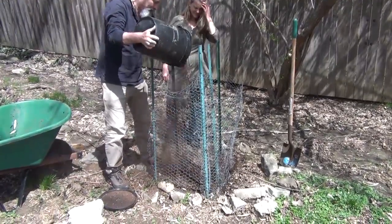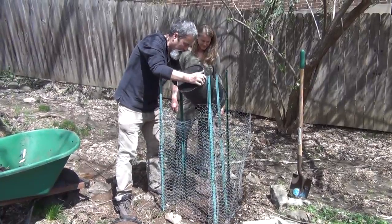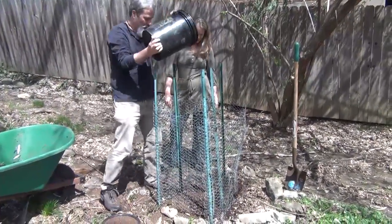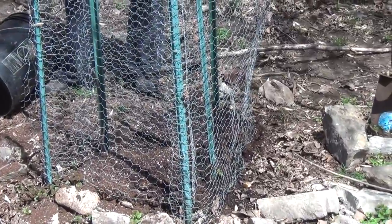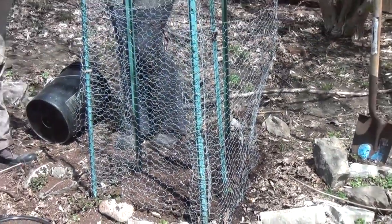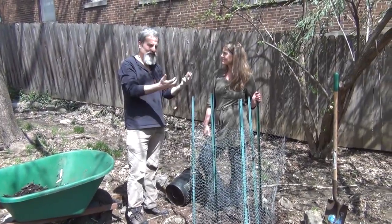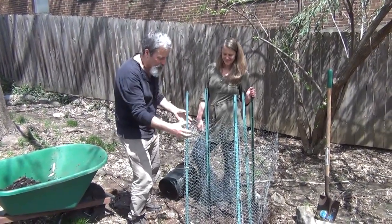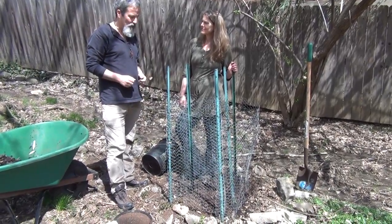And then, whoa. There we go. And then as the potatoes grow up through it, I'll add soil and compost up to the very tops of the leaves, and they'll just continue to grow and then start spreading out. And I'm not really sure how it's going to work, but we'll keep you posted.